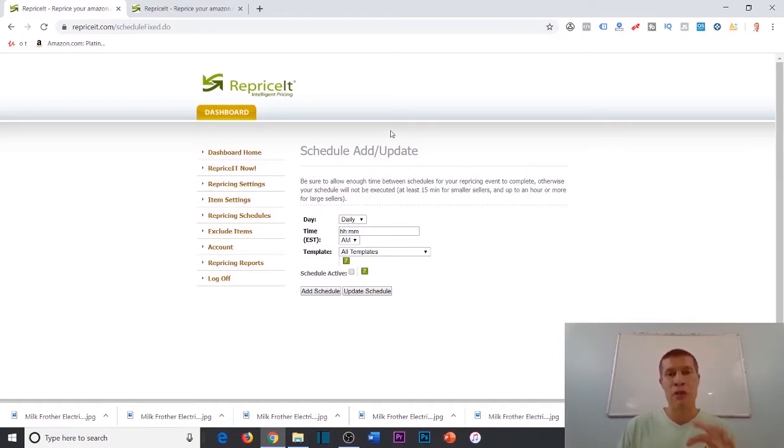And if you're repricing every hour and a half, your sales will rise, because if you're doing it manually, I guarantee you have to sleep, so that's like 8 hours right there. And I guarantee you're not doing it every other hour on the dot. So this is really going to increase your sales and save you a lot of time when you set it up. So daily, then you just put the time in.